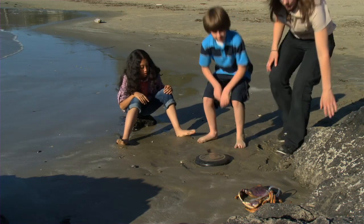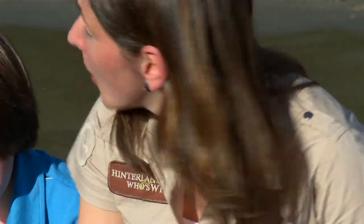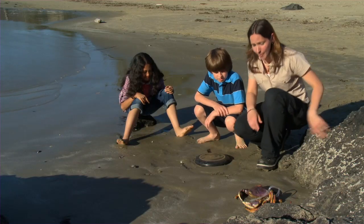Jody, it's over here. It's a crab that's all tangled up in garbage. I wish people would clean up after themselves. This is a Dungeness crab and it really needs help.